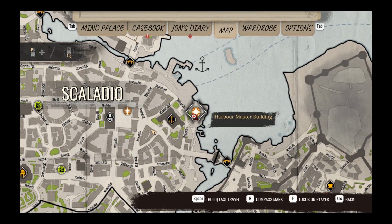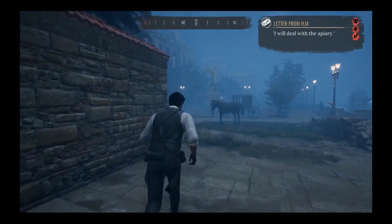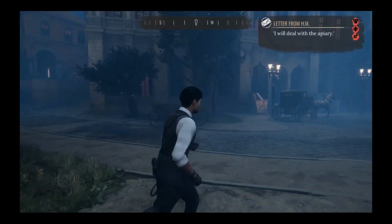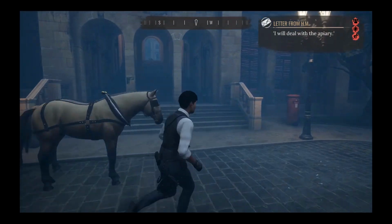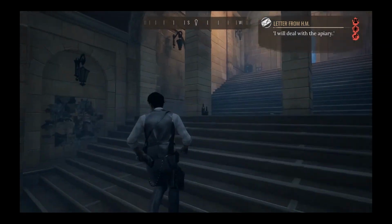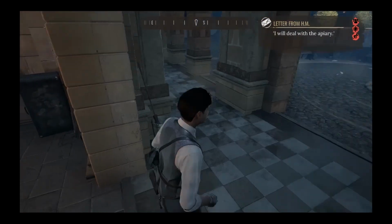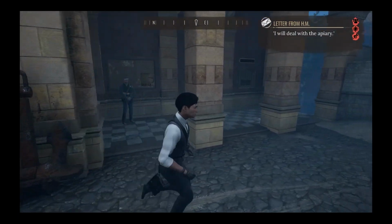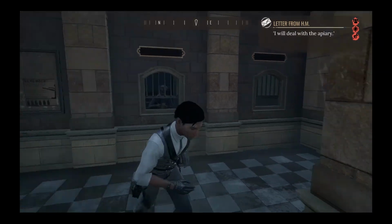Assuming we can get in. Okay, no, it's this building. So we want to go to our right. So it's sort of up here. It's probably this big building here, isn't it? Not quite sure how we get inside. Maybe we don't.